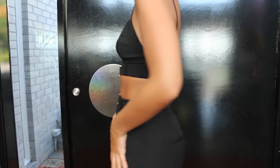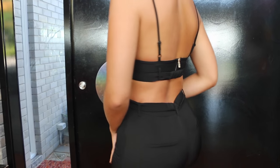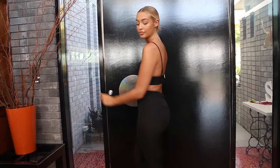I don't actually know how you describe it, but this is probably my favorite thing I picked up. I just find it so classy, but also again, quite sexy. I love that it's a bit midriff. It shows a little bit of skin, but not too much. It's tight fitting, so it shows off your figure really nicely. And I'm obsessed with these gold buckles.